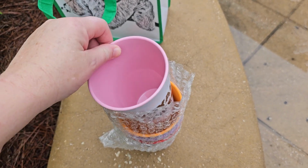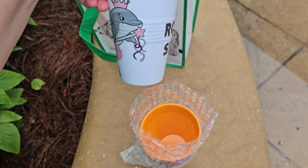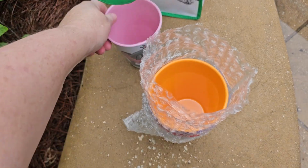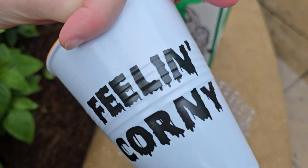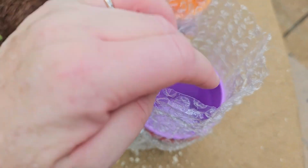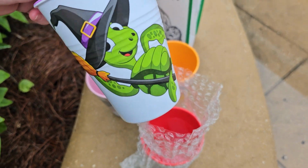So we were handed this bunch of cups. They are metal cups and they have different characters on them and animals dressed up for Halloween and some sayings. And it just says feeling corny. They were pretty nice quality. They were like a metal cup. I had a little hard time getting them out.